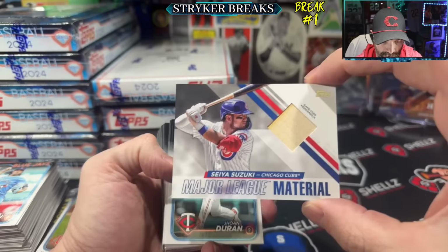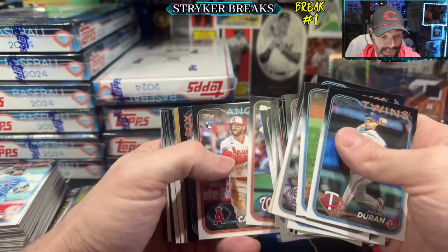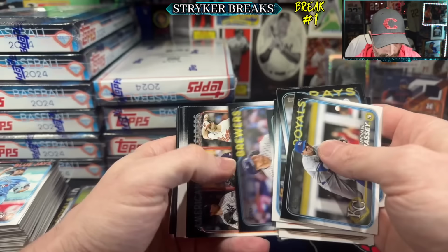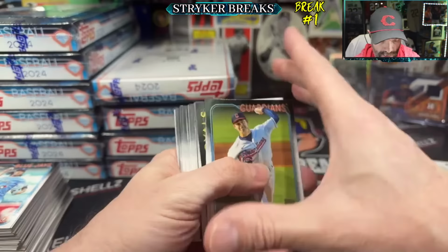There's our hit. Suzuki, and it's a game used bat relic. Oh yeah, this is way easier to go through like this. Hallelujah. If I had to flip these all around, I would lose my mind. Which might be entertaining to watch. JP Crawford Gold. And all the hits are flipped around too, like the legit ones usually. So, we'll see. But to this point, the hits are flipped around.